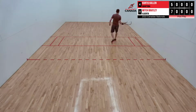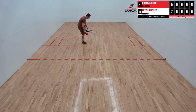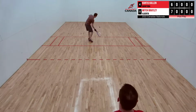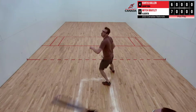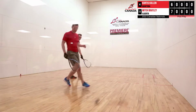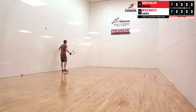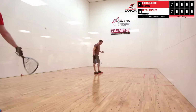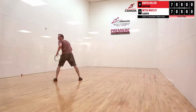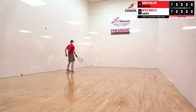Ball comes off the glass a little sideways. Brayley swinging a miss. Side out. Ball opened up the right side into the middle was Kurtis Cullen, and he put it away. 7-7. Mitch Brayley this time says, I can play too, rips that backhand for a winner.